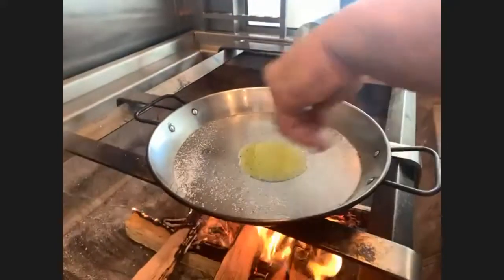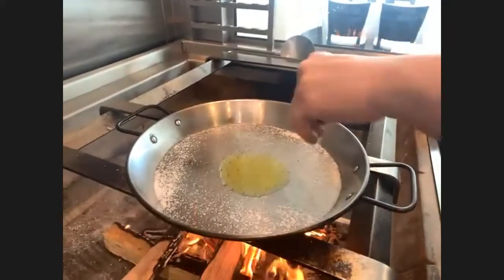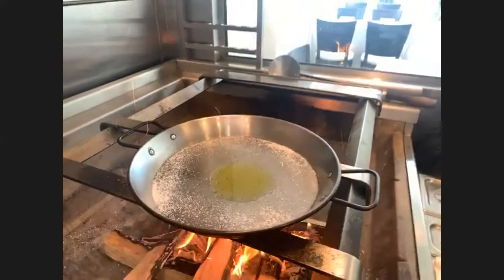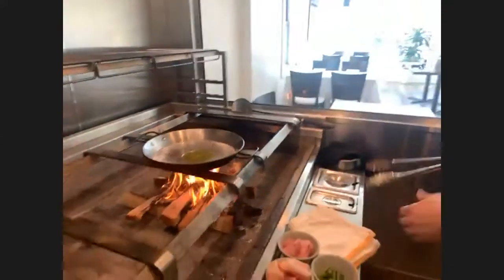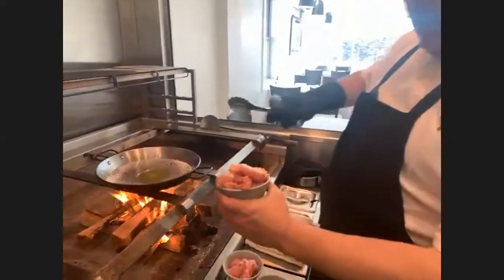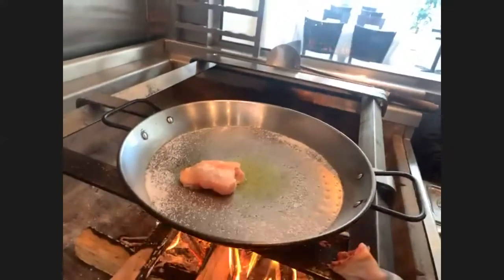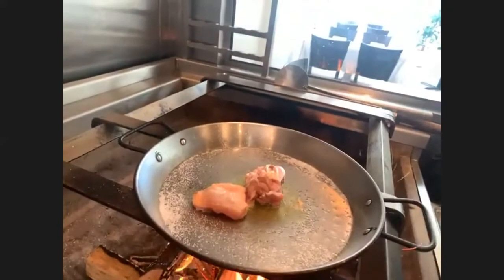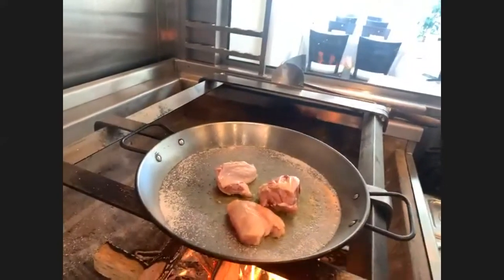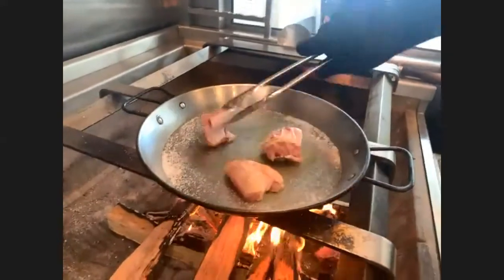Salting the pan does a couple things here. Besides seasoning the ingredients, it'll make sure that the olive oil doesn't jump at you when sauteing, as well as helping combat some of the burning of the pan through the cooking process. So first what we're going to do is add the chicken. Chicken gets added first. And we want to brown this chicken.